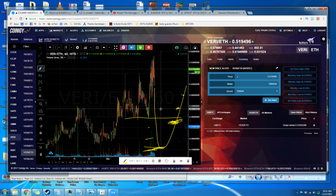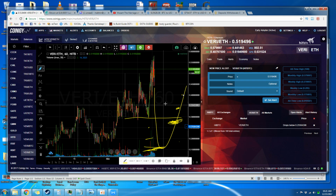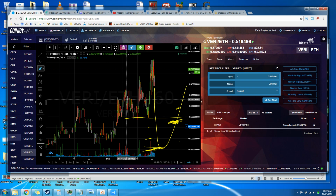So yeah, this is a really powerful strategy, and you're just going to want to set the alerts on the charts. When you look at this graph, you're going to see that as soon as it drops past this line, this is where you want to buy. So you buy and then you profit. So this was the whole strategy. Hopefully this was not too confusing.